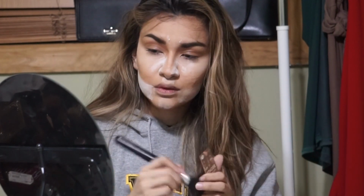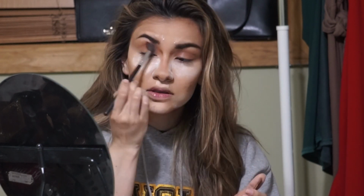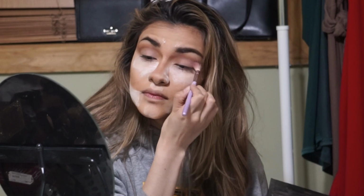While the setting powder is setting, I go in with this bronzer and go over any spot that I've contoured. For the nose, I usually start off with a fluffier brush and then work my way to a thinner brush, but just with that same contour. Also, don't forget to contour your eyelids and on your temple as well. So let's set the eyelid with a skin tone eyeshadow.